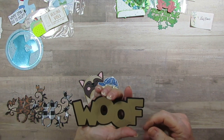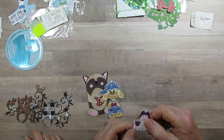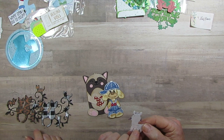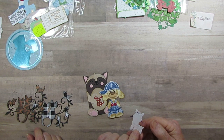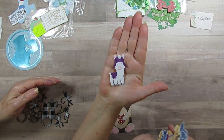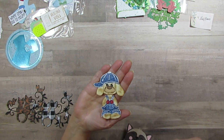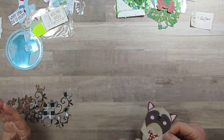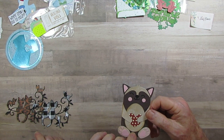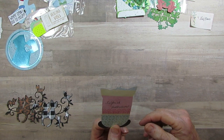Woof woof. And then, well, it looks like we have a lamb here. And that is by Crystal? Is that it? I think so. Terry thinks it's Crystal. This is by Carolyn. She does scrapping with a twist. And then this is maybe a gerbil? Maybe. By Sulfrid.